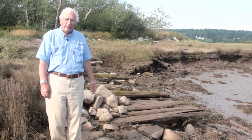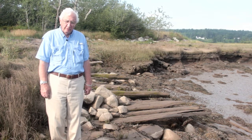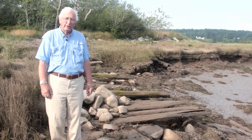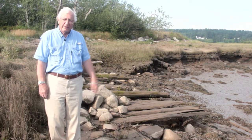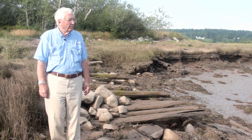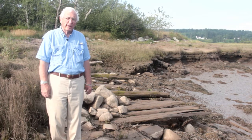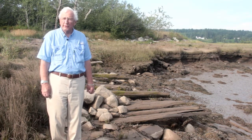And that was completely above sea level when the shell midden, the garbage dump, was accumulating, and now it's underneath the salt marsh and well below the current sea level. It's been a site that's been destroyed essentially by amateurs, so you can't do an awful lot with it from an archaeology point of view.